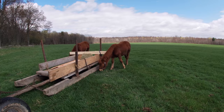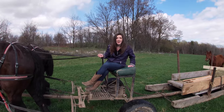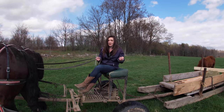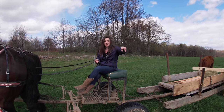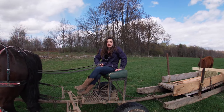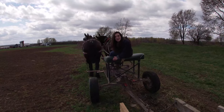But when I started up the drone the other day, they were in the pasture, a long ways away, and it's not even that loud. And they freaked out. They were running, dead run, in a circle. And I thought they were going to come through the fence. But they didn't.